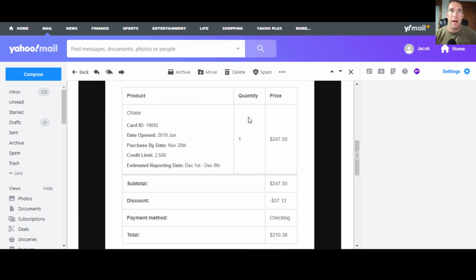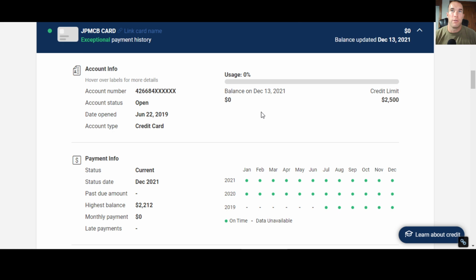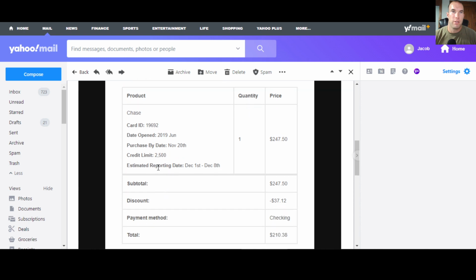I did this. The email communication was good. You do have to sign a document. They'll send it to you through the email. You sign it. After you do that, then they'll send you this email just confirming your purchase. And then it'll show up on your credit report. So when I go over here to Experian, where I have all my accounts, it shows up right here. So JP Morgan Chase Bank card, there we go. Didn't it say Chase on here?